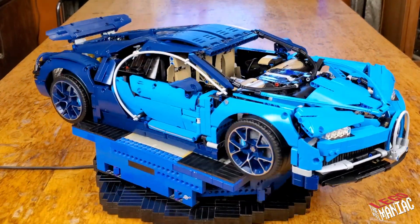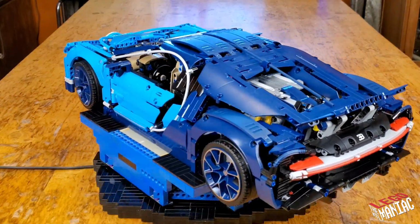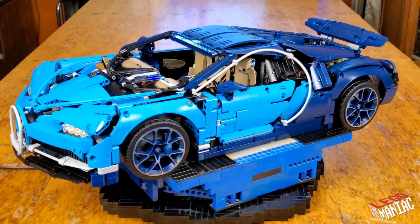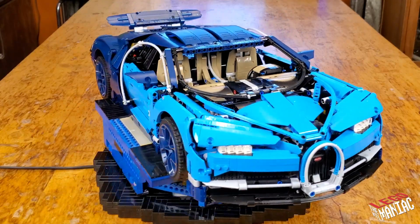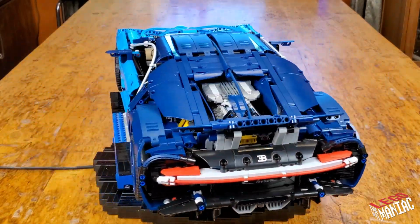So if you are one of these people that can actually take this one apart, which I don't think I'm going to be able to, you are going to have a lot of material to work with. So any which way you look at it, despite the high price tag, it's hard not to look at this kit as a great value. And that concludes this review.